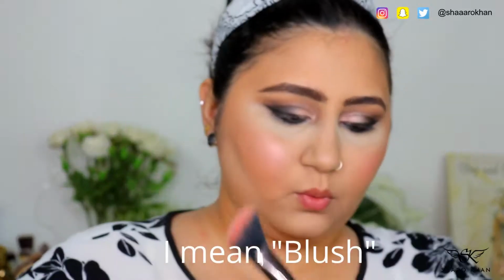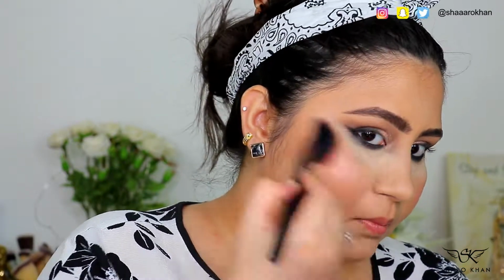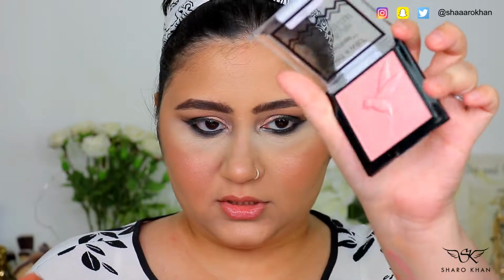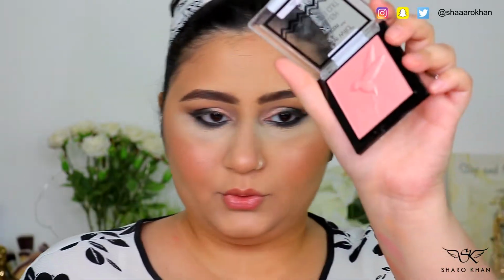Let's see, I'll use a simple nude foundation from Wet n Wild. This is the Rose Champagne. I'll use this as my base, and then I'll top it up with the Hummingbird one. I'll use this just a bit as my topper, and I think I'll use this as my highlighter. It will match with my eye look.